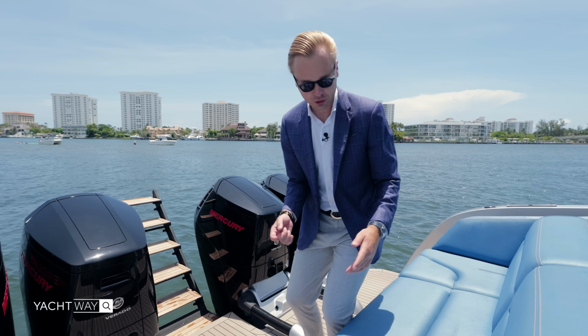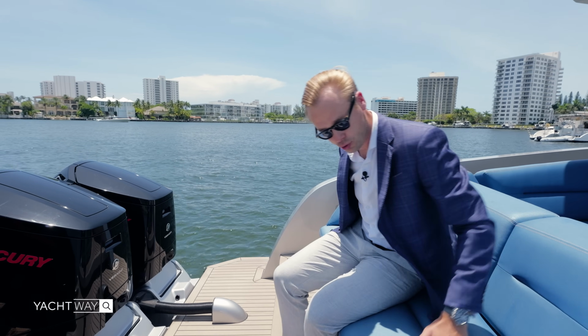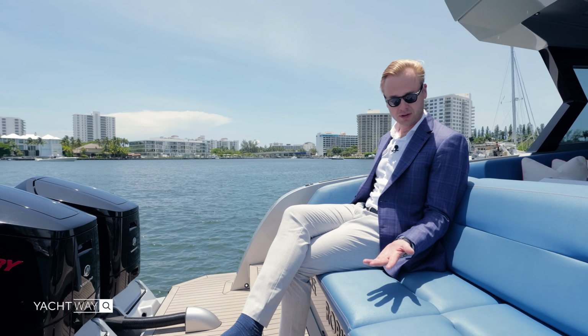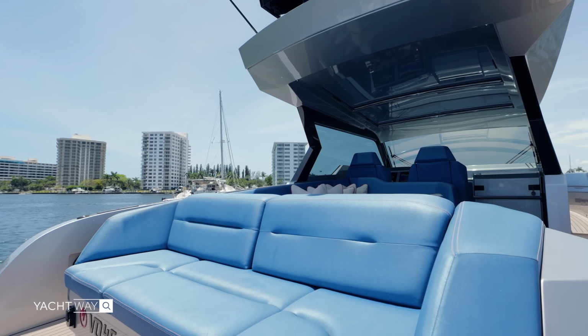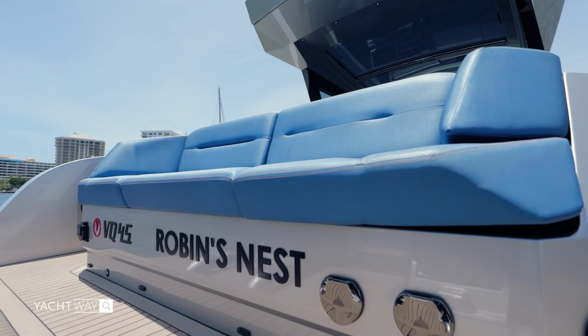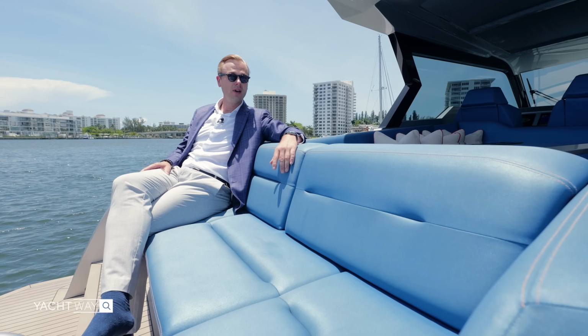To enjoy the views towards the aft, maybe you want to admire the views or the engines themselves, you do have a bench seat. It's nicely comfortable. It's very deep, so you feel comfortable while you're lounging over here. Also the backrest, as you have seen on other Vanquishes, is slightly angled, so it gives you a very comfortable place to stay at. Plus the armrest on both sides makes it a great place to hang out at.